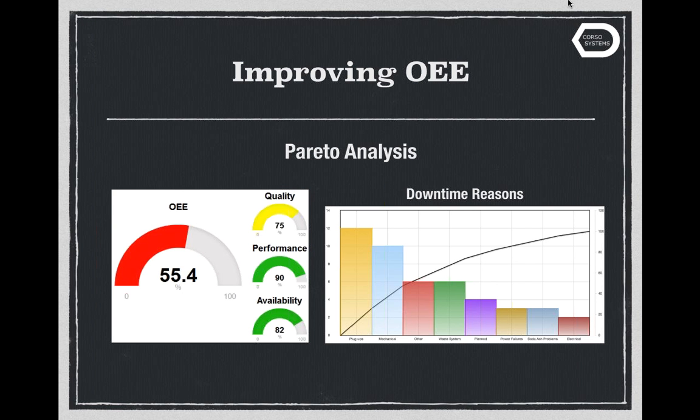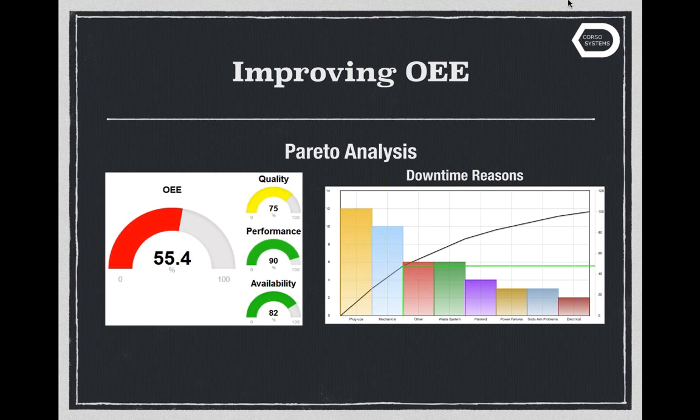So how do we go about improving OEE? First, the obvious first step is we need to start tracking our downtime, our performance, and our quality. We're going to go through just a downtime example here to show you the math a little bit. The same thing would apply to quality or performance. The common tool that we see is used is a Pareto analysis.